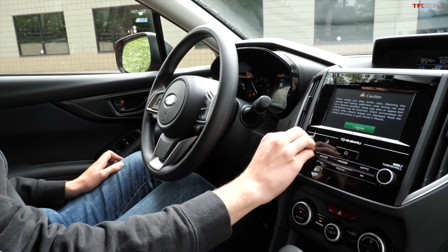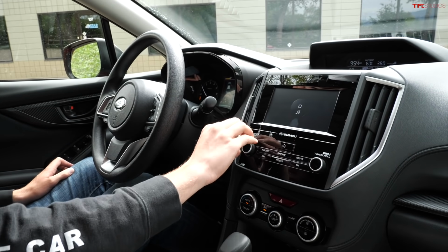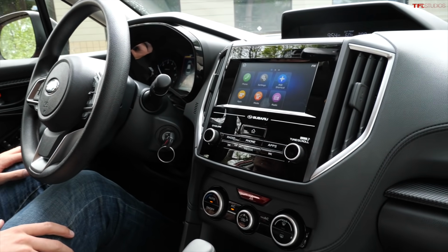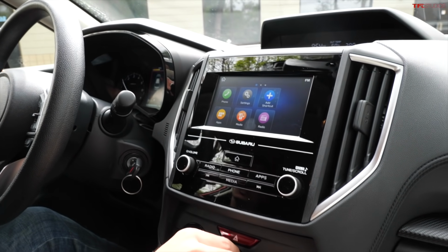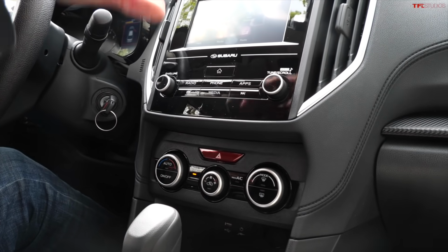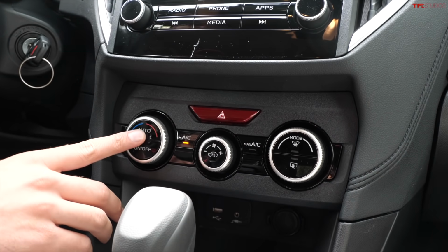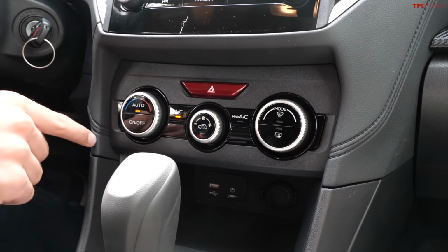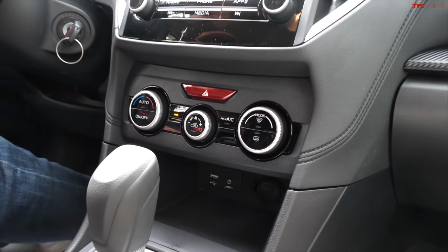Now the infotainment screen in this car is a 6.5-inch screen. It's a little bit slow, especially when you start it up, but I think it'll do the trick. AM, FM radio. It also has connectivity with your phone. Beneath that here, we've got our climate control. So we've got automatic climate control, even at 25K. Put it on auto and it will maintain the heat and the air conditioning to the desired level.